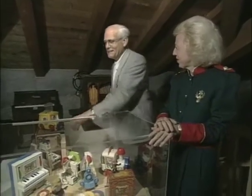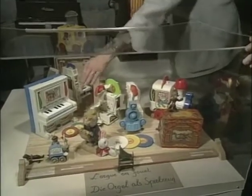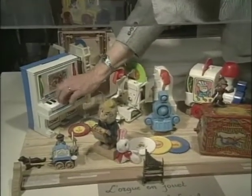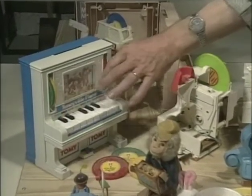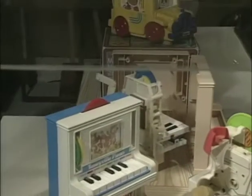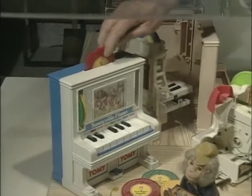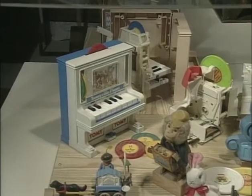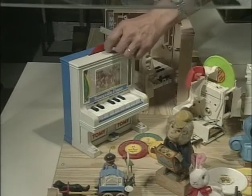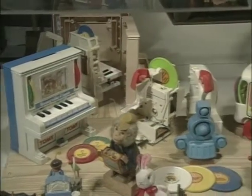In plastic, not a piano, but a veritable organ with electric blower. If you can play, you have here the keyboard. If you don't play, you have here compact disc. It's automatic playing. The same in this engine, steam engine with organ.